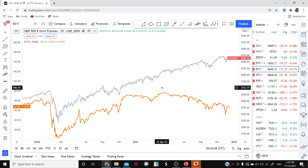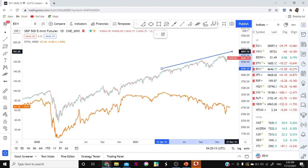What we've had since around April, as we know, the market's continued to rally. But what we see on this, this is the breadth, it's called the breadth of the market, the number of stocks which are moving up or down with the market.